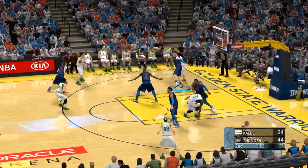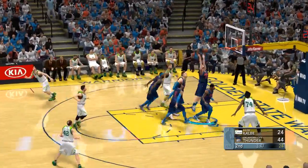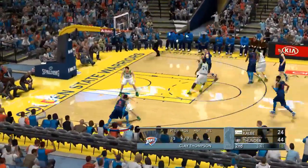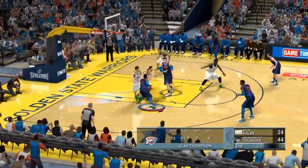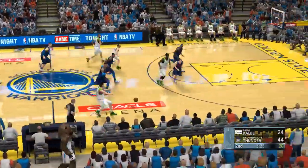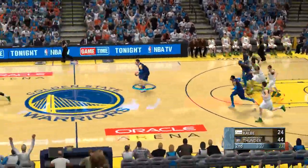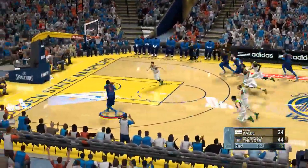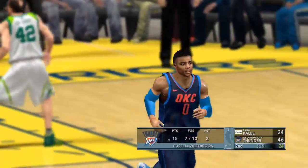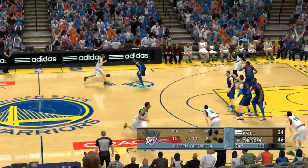He feeds it to Tyler. No good. Now Oklahoma City takes it the other way. Westbrook drives in. Stolen away. Passes it to Kelly. Thompson with the rebound. And here we go with Adams running it up the court. That's good. 15 points for Russell Westbrook. A large part of what they've been able to do here is centered around his offense.